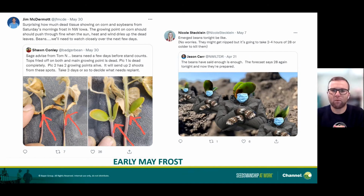As again, with beans, when we plant early, we do incur some of that frost risk as the growing point can be above the ground. And if it's cold for long enough, 2 to 4 hours at below 30 degrees, we can kill some of those soybean plants. And we did see that in the northern part of the state. It was not widespread. A lot of times we did see regrowth, but it took 3 days or so to decide if replant was needed after we got that frost event.